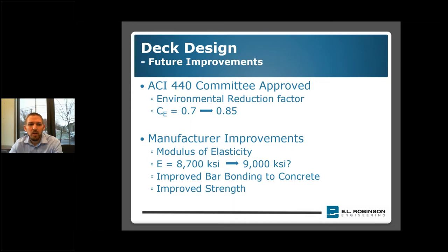Moving forward, there are some additional things on the horizon that could be improved. For example, the ACI 440 committee is an ACI committee that deals with FRP reinforcing, and they've already approved some improvements in different design factors that we use. For example, this environmental reduction factor, they've already approved an increase in that number, which will likely make it into AASHTO specifications and then can be used in bridge design.